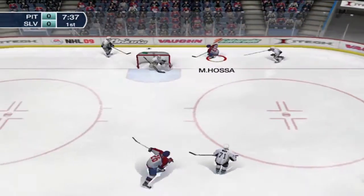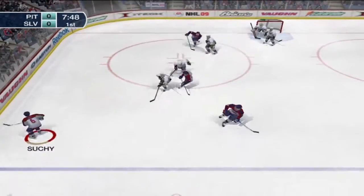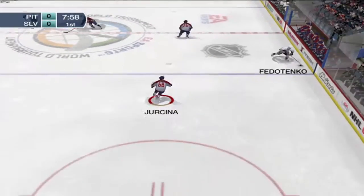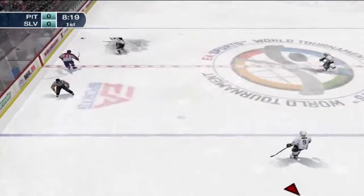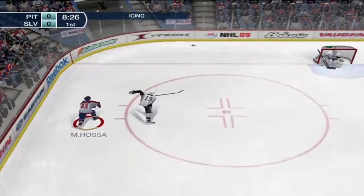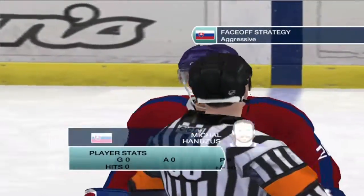Grabbed by Pittsburgh to Dupuis. Here's Ruslan Fedotenko. Looking for his first shot on net. Hanzus clears it safely away. The puck crosses the line, and that's icing.